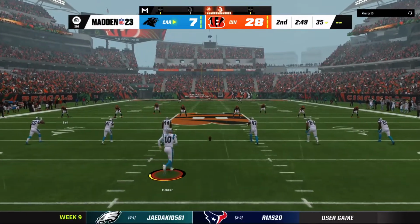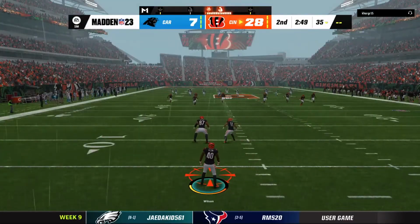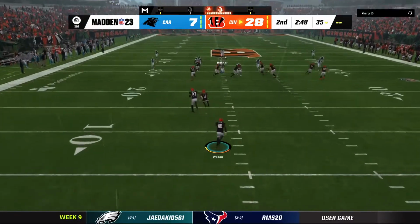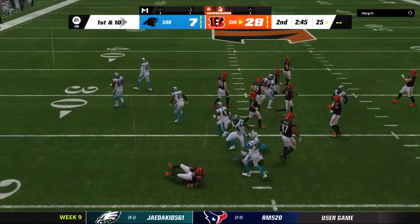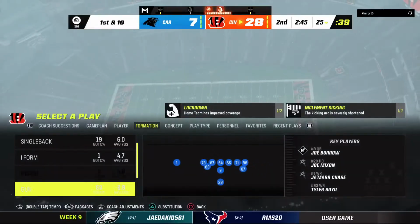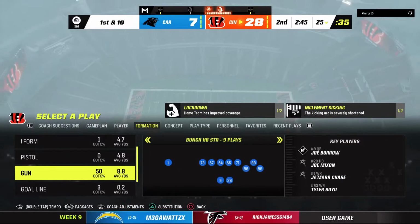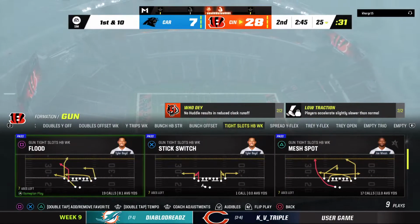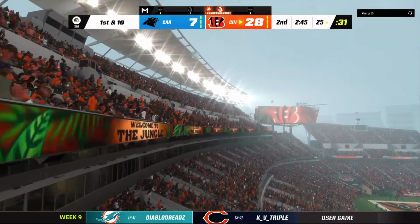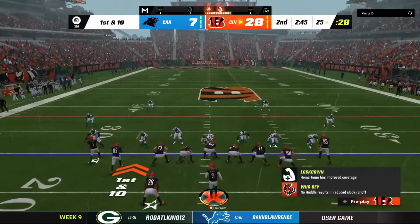The kickoff team on the field now as they will send this one away. This will be fielded inside the 5. And the tackle going to be made right there at the 25-yard line. Here we go. The Bengals drive about to get going.